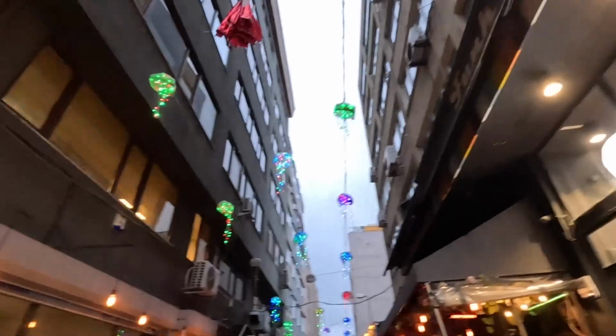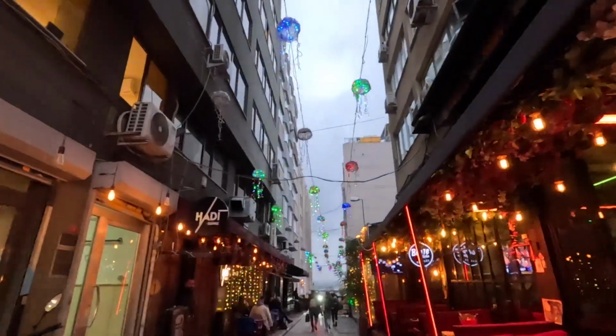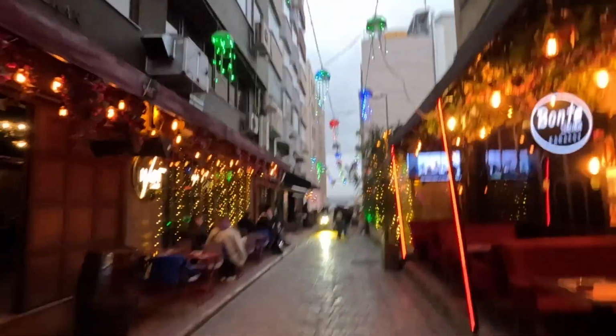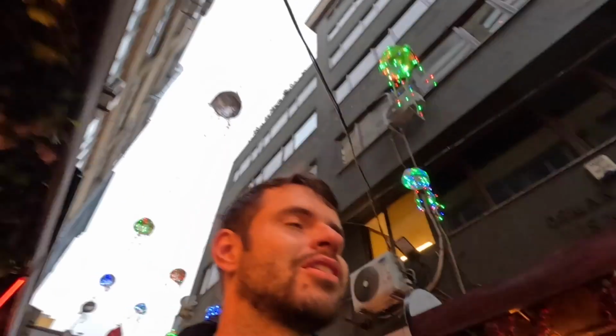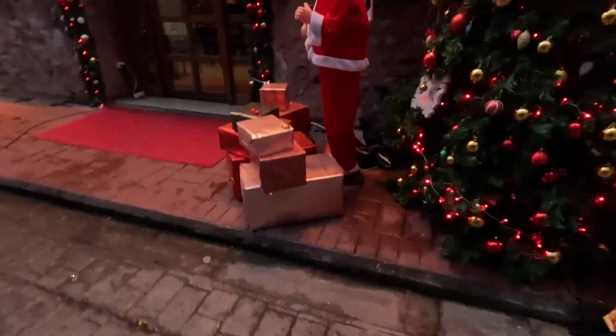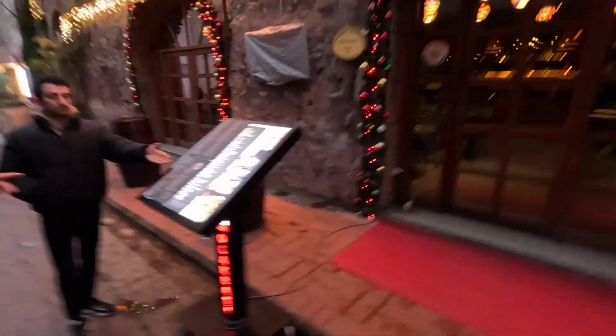Look at the pretty lights. So even though Christmas isn't commonly celebrated here in Istanbul, I have seen quite a few things that look like Christmas lights, such as these things here behind me, and that. Very, very Christmassy.